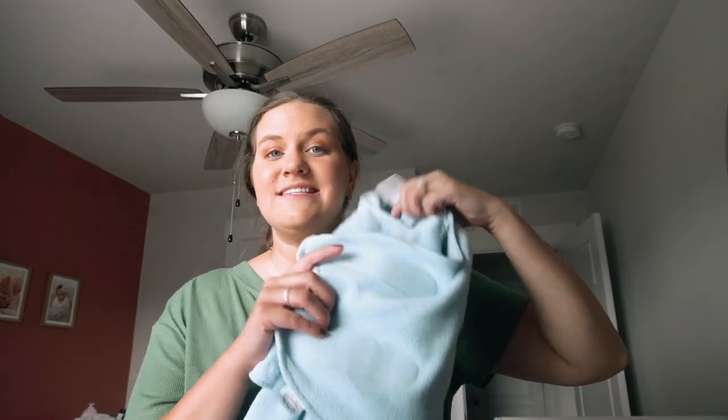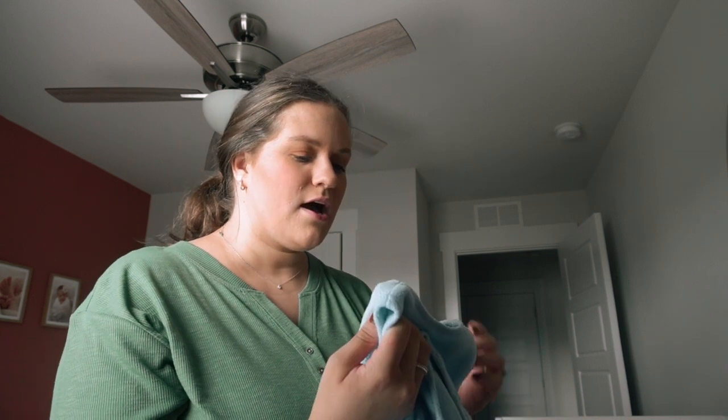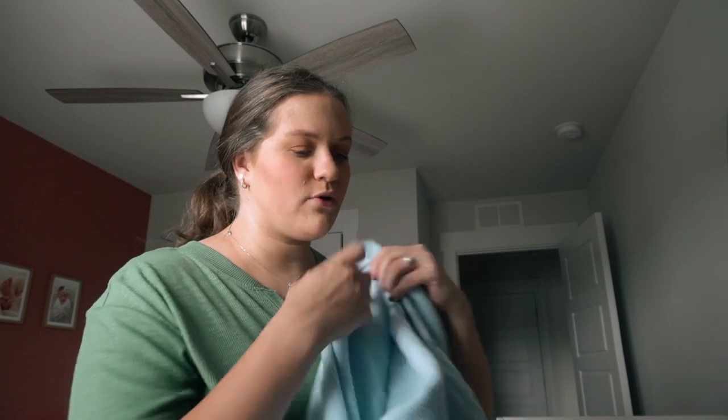But this is the Halo Swaddle Sack. I wish we would have used this from the very beginning. This one is too big from the beginning, but we had another one that I wish we would have started using at the very beginning. It was 3.0 TOG, and it's cold in our house, and she likes to sleep really, really warm. So we used that one, and then when she outgrew that one, I started using this one before we got the Kyte one, and we still use both of them.